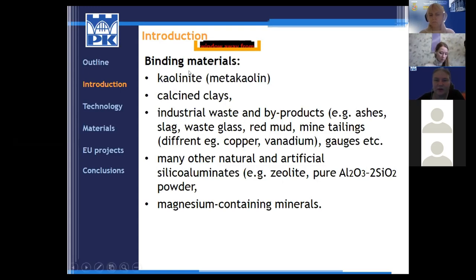Sometimes we add a little bit of aluminium from that kind of waste. Red mud, that is waste from production of aluminium and from industrial processes, and as I said before, different mine tailings, and different gangues that are usually the waste products from the mining industry. And in Europe, there is quite a high amount of this kind of waste.